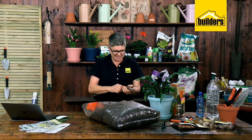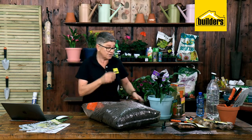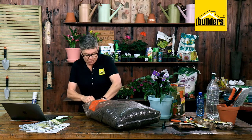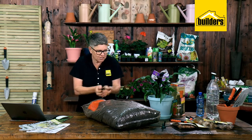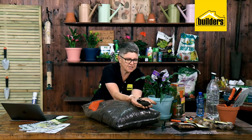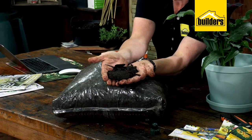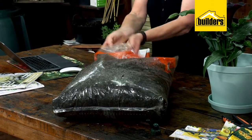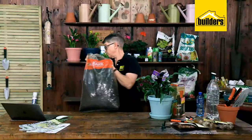So what are the acid loving plants? Well, yes, your proteas are. Camellias, your hydrangeas, and you can see it's quite chunky. Okay, have a look at that. Beautiful. That pine needles works like a charm. Really, really good for your proteas.